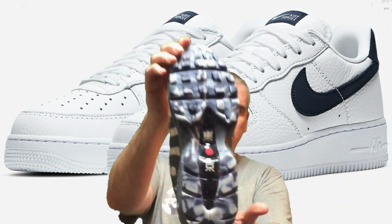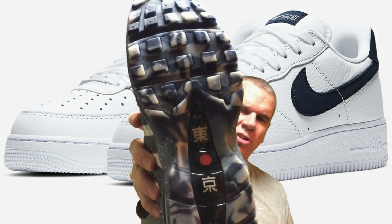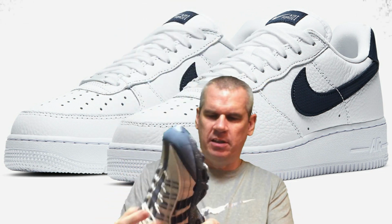Beautiful shoe. Lots about Tokyo and Japan and stuff. If I lose the green screen when I zoom in on the shoe, don't worry about that. It's just the zoom in on the shoe. But it's a Tokyo themed shoe, Mount Fuji.